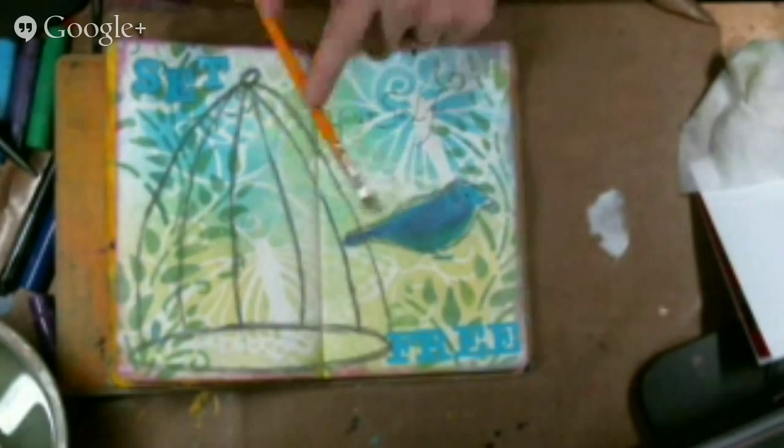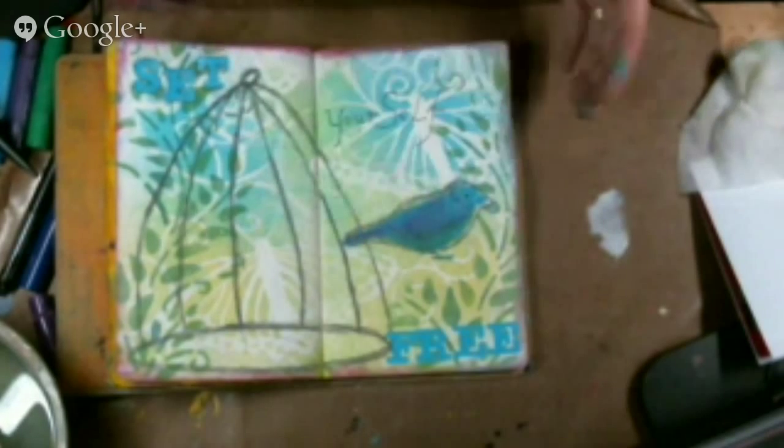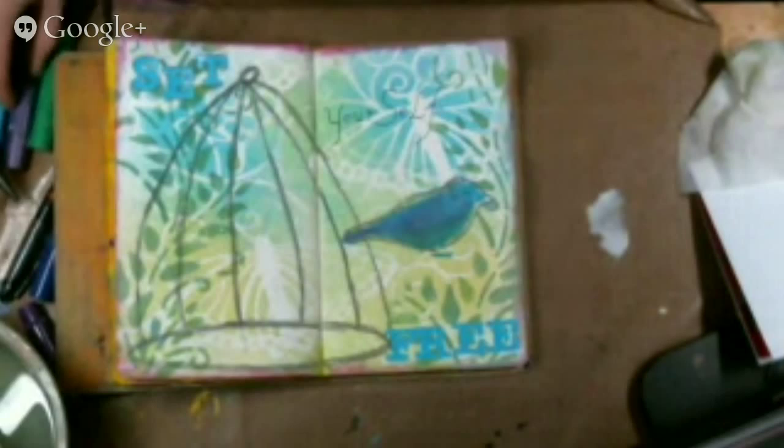I think the white might be too soft, because it's not really showing up. Okay. Maybe we should go purple.